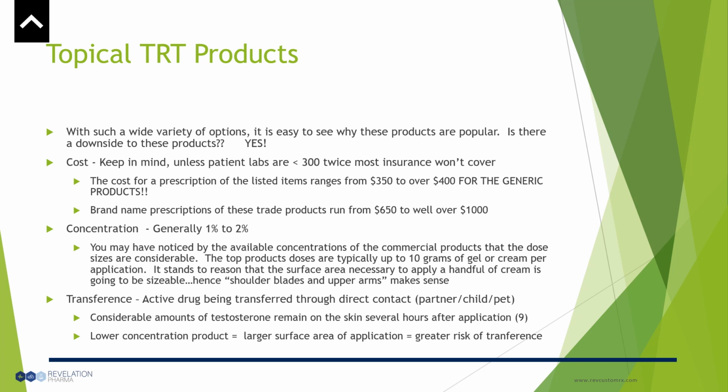So lots of variety, lots of options. And again, is there a downside to these? Yep, sure. Cost. Cost is my biggest issue. Unless again insurance is covering it, which really they won't touch this stuff typically unless you're consistently under 300 on your total testosterone. Prices for a month's supply on these products easily, and I'm not talking about trade, I'm talking about the generic versions, $350 to $400 a month.